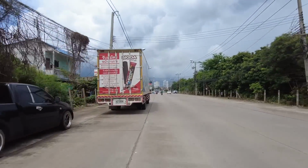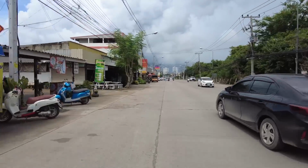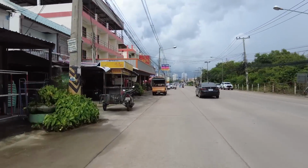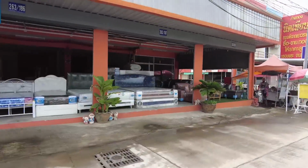And like I say, we're on Soi Chaiyaphruek 2 now, so we're heading right down towards the railway. And going across the railway will take us down to the big Sukhumvit Road. You know, if you want, grab yourself a new bed. Maybe you've worn your one out.